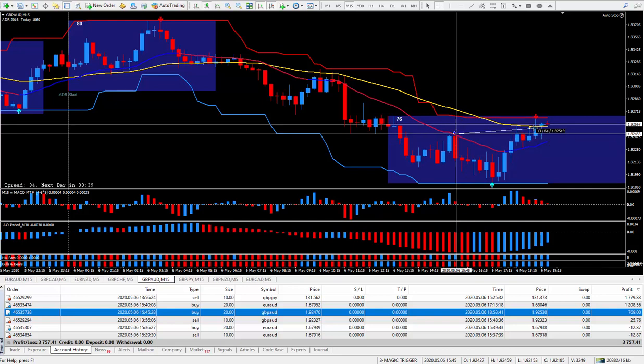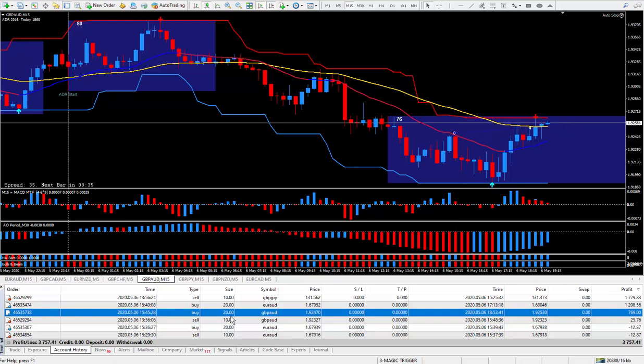Got in at this point and I closed it out, looks like with 6 pips, and 6 pips on the pound Aussie produced $769. Now as you can see on the last 3 trades here, they were all closed with less than 1 pip, either profit on this one with the pound Aussie, and on the other 2 right here, like I said, again, less than 1 pip.